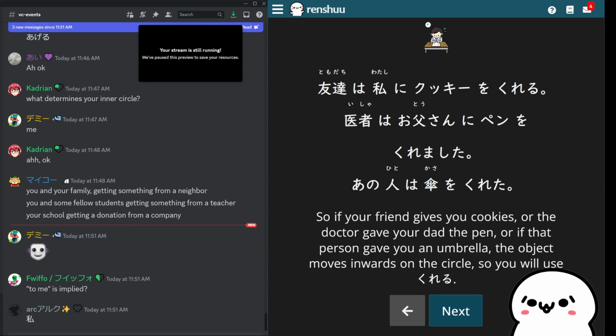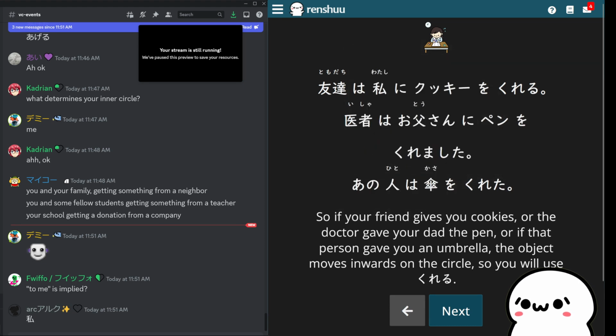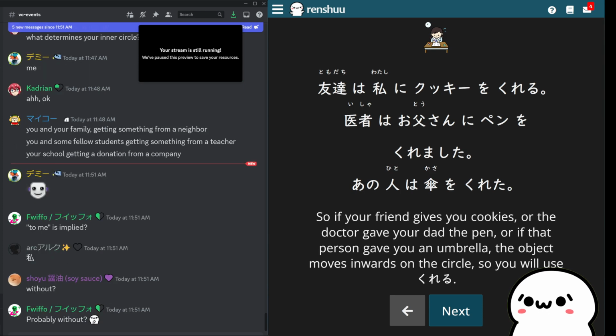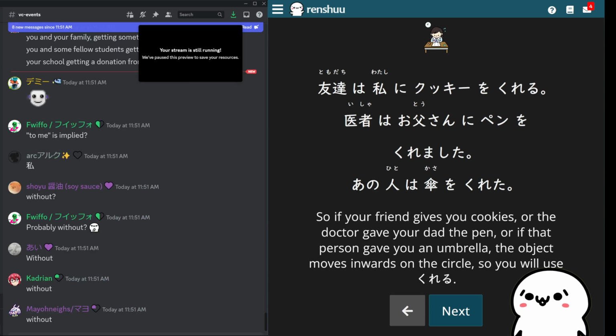So if you see kureru, in fact, if you were comparing the top sentence, watashi ni kuki o kureru, and you're comparing the bottom sentence, ano hito wa kasa o kureta, just a guess, which one do you think is more common? With watashi ni or without watashi ni? With or without? Which do you feel is more commonly used in Japanese? I see 2 people have said without, 3 without. See what the 4th person says. It's without. Yes, it's true.